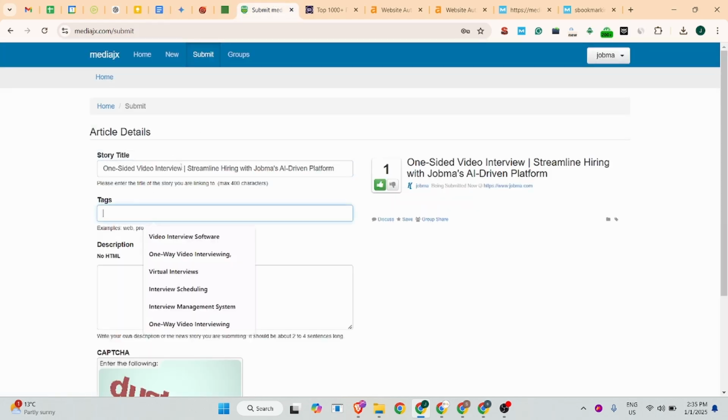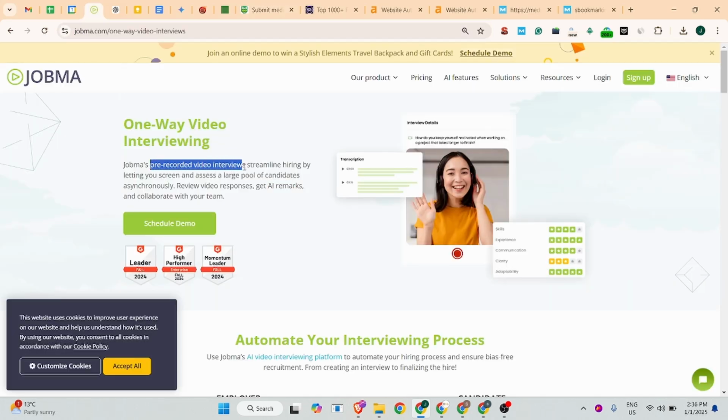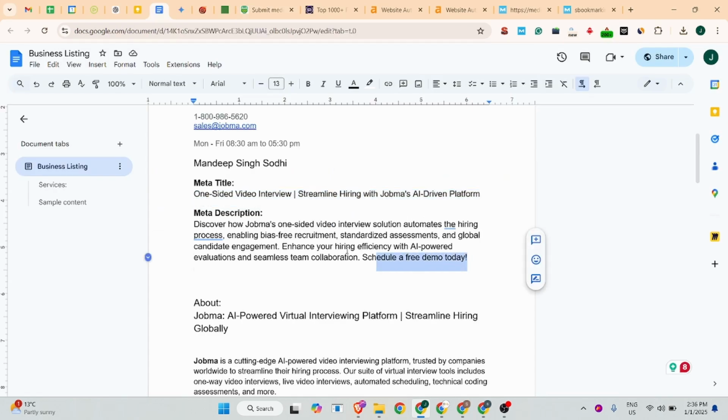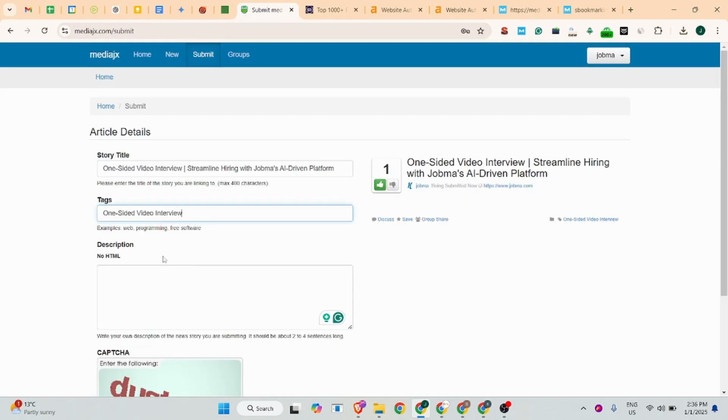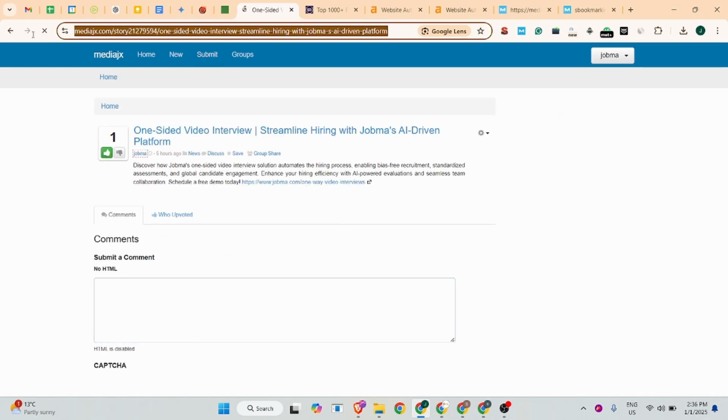There you can add your tags. And the second tag is pre-recorded video interviews, and there you can add your description. This is the description I have generated. Let me put it here, and you can verify your captcha. Click on save changes and submit, and you will see this is your social bookmarking landing page URL.